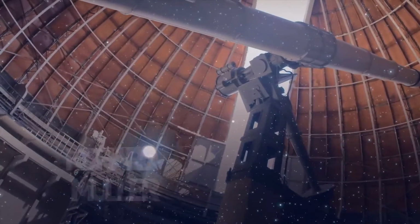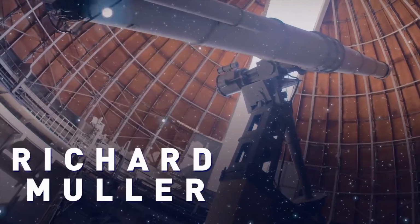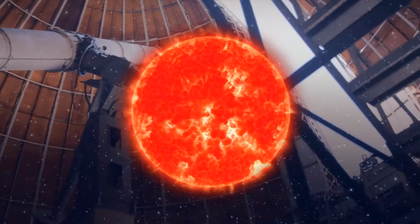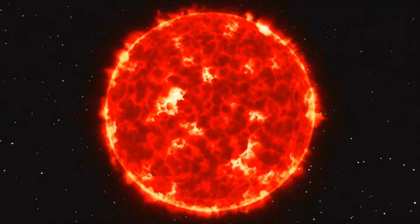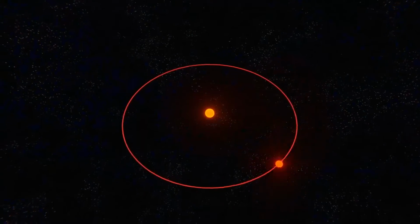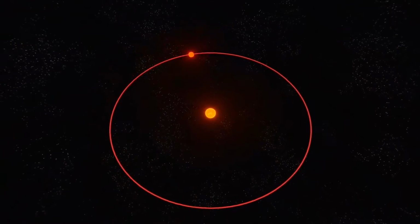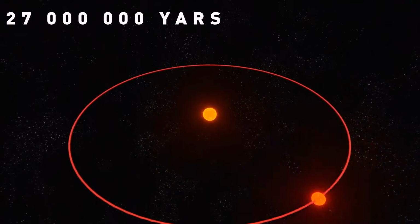Then an astronomer, Richard Muller, suggested that there may be something that caused the events, a certain celestial body. According to him, it could be a dwarf star that we can't see because of how dim it is. It could be located about 1.5 light years away from us. This star rotates around the Sun in a huge orbit, and it approximately takes a whopping 27 million years for it to finish its orbit.